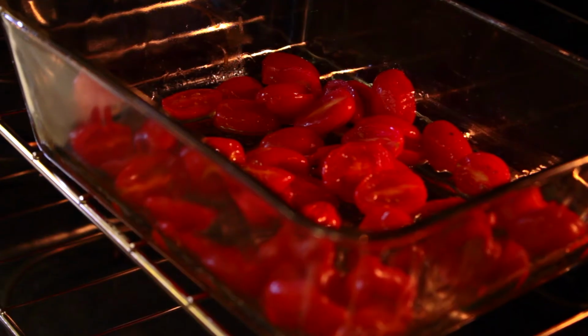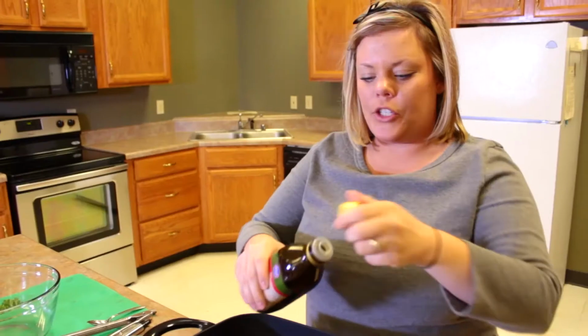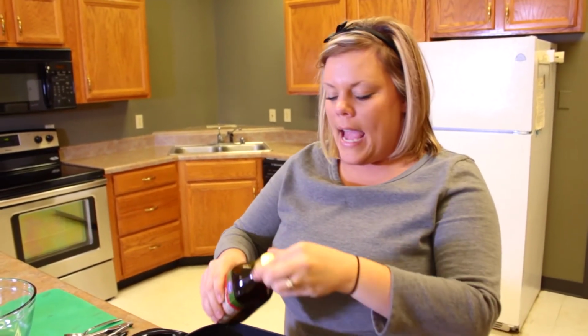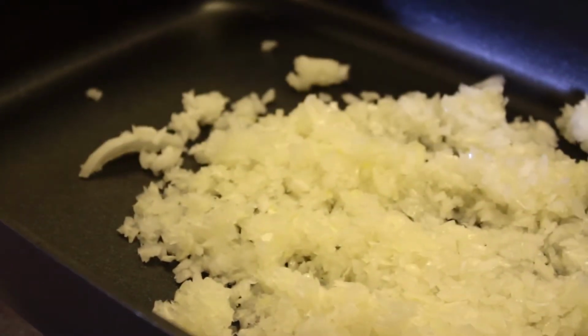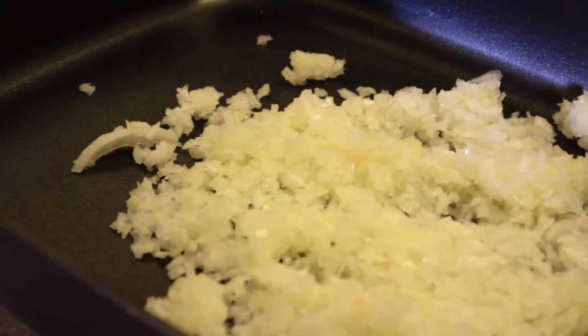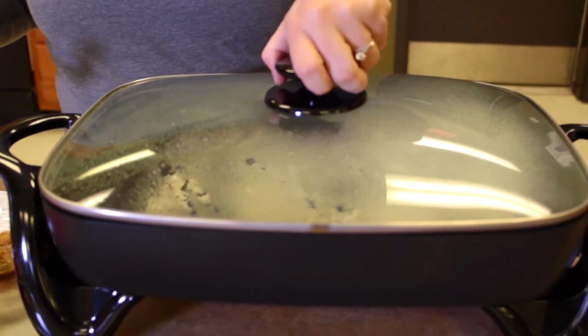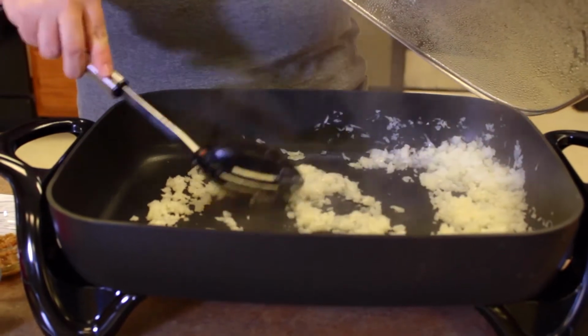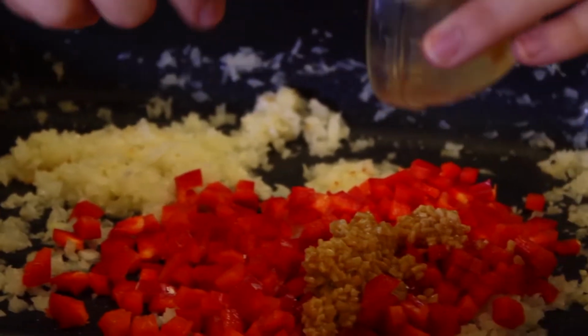until they have a great roasting color. 2 tablespoons of extra virgin olive oil and 1 onion minced. Allow those to saute for about 5 minutes until your onions reach a soft consistency. Saute your onion in your extra virgin olive oil for about 5 minutes. You're really looking for a soft, tender onion consistency. We're adding 1 red bell pepper and 4 cloves of minced garlic to our onion and olive oil.